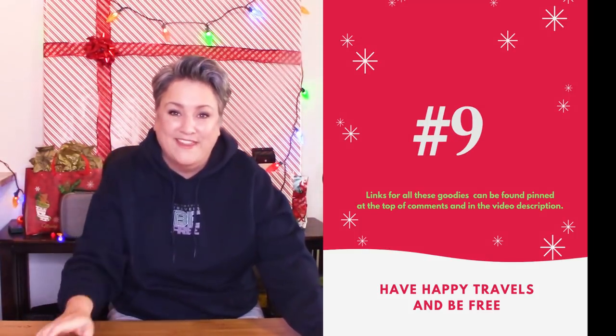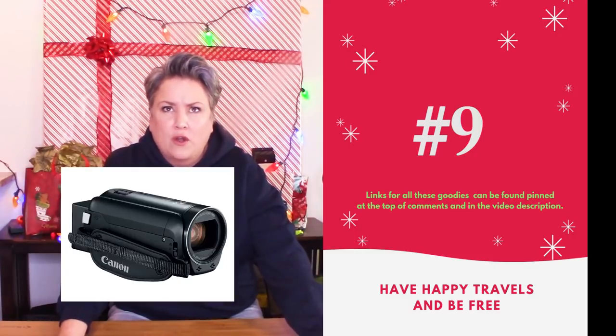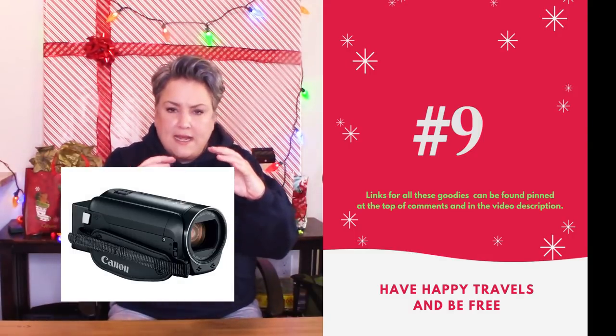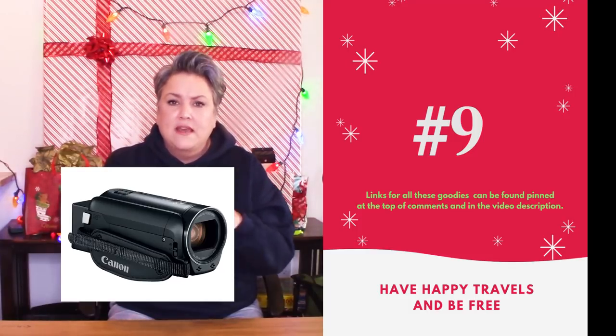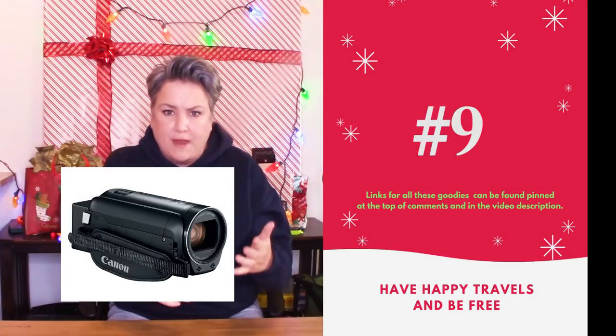The next one I can't show you because it's the camera that I'm shooting with right now. It's the Canon Vixia HFR800. This thing is so tiny and portable. Here's a picture of it. You guys watch my videos. You know the quality of the camera. It has a pretty good microphone.